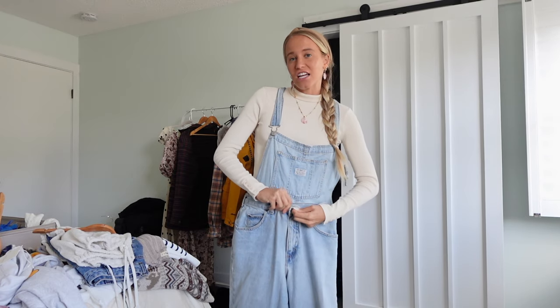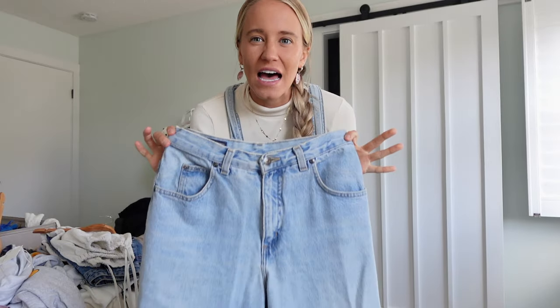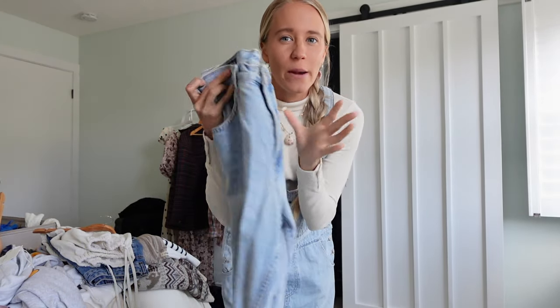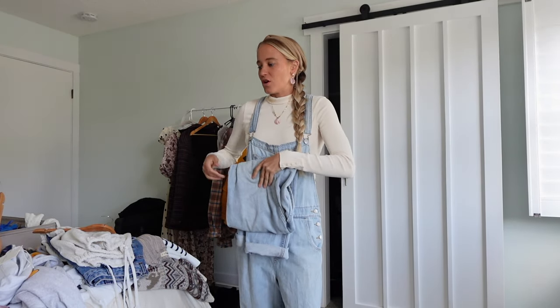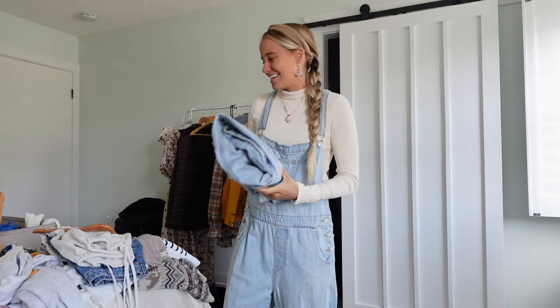And if they get too tight, I can just unbutton that top button. And I'll also probably be wearing these with a sweater that covers the buttoned area anyway, so if I need to unbutton after I eat, I can do that. But I'm bringing these as my staple, you just need a pair of jeans kind of thing.